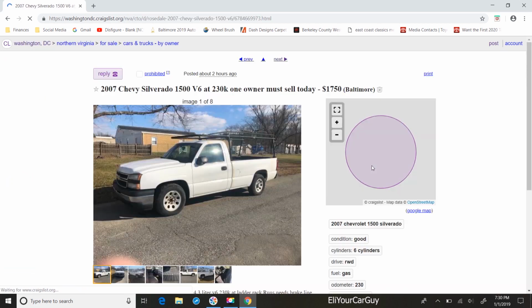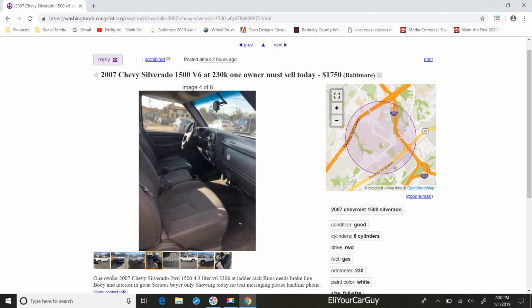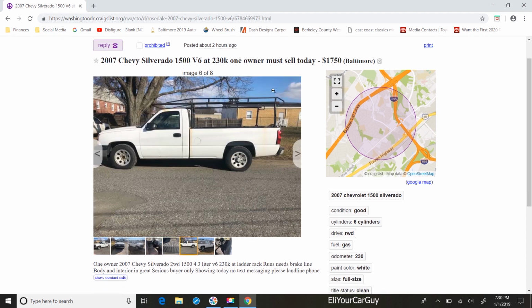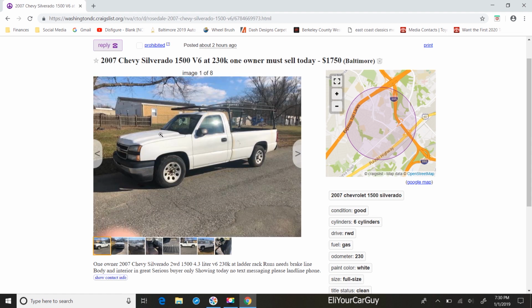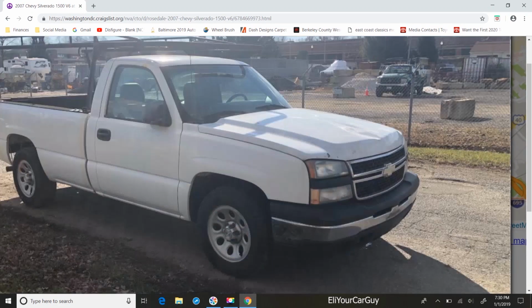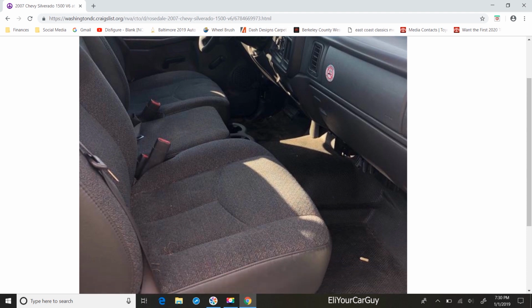Here we have a 2007 Chevrolet Silverado, and this says that it's a one owner. That's a good sign. It's 230,000 miles, so the mileage is higher, but it is under the 2,000 mark. It is at $1,750, so it's a little bit cheaper, under our price range here. Has ladder racks, and it's a 230,000 mile work truck. Up front, looks like you're going to have some body dents in the hood, but really, if you're going to buy something with this mileage for this price, you can't really nitpick things.